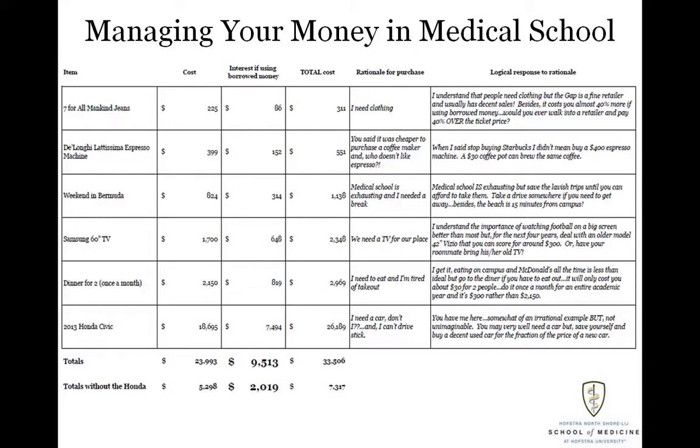So the rationale is I need clothing, and yes, I understand that, but the Gap is a fine retailer, and they always have decent sales, so you don't need to spend $225 on jeans right now. Besides, it costs you almost 40% more if you're using borrowed funding. Would you ever walk into a store and pay 40% over ticket price? Probably not.